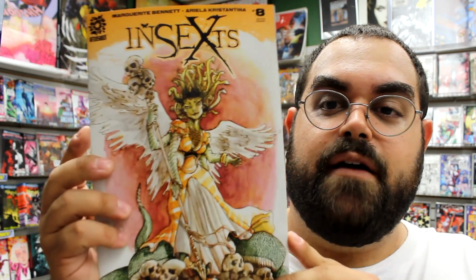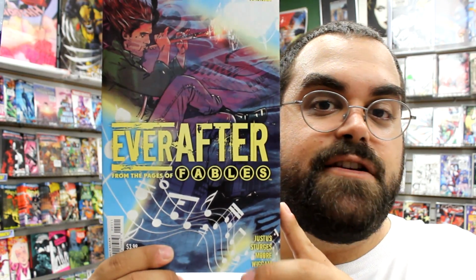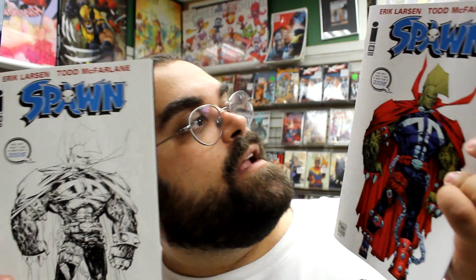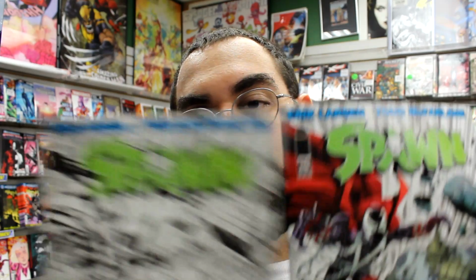Again from Aftershock we have Intersex number 8. Ever After number 2 from the pages of Fable. Transformers number 57. This one is Titan's Return. Alright, so Spawn's been doing a crossover with Savage Dragon, and so Todd McFarlane and Erik Larsen have been doing some books together. And we have Spawn issue 266. This is 2 covers. And this is the other 2 covers.